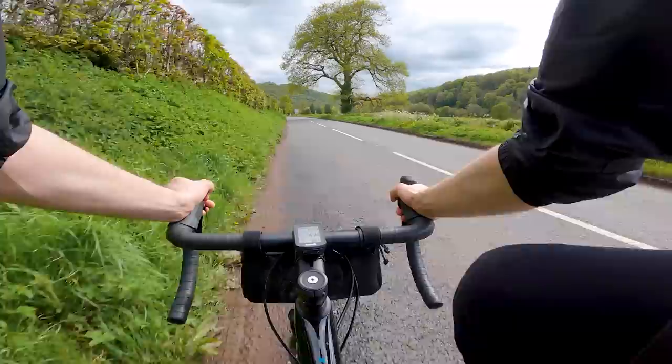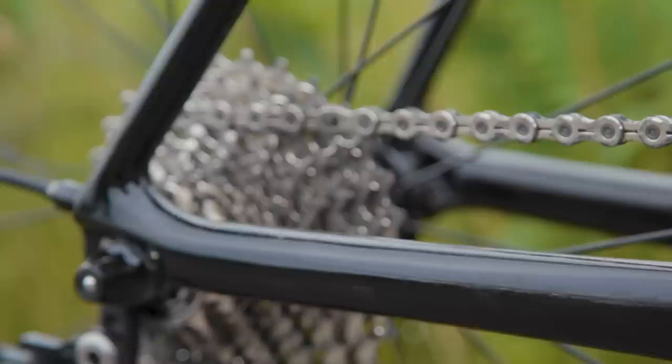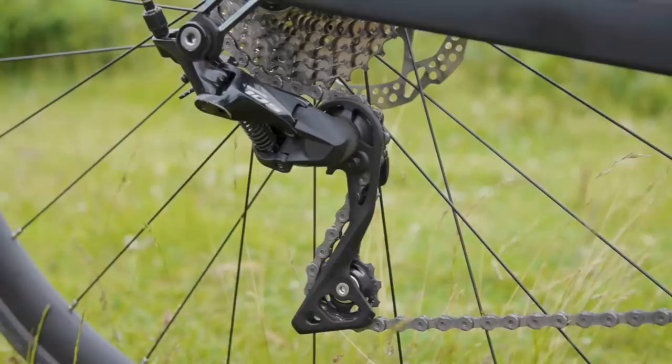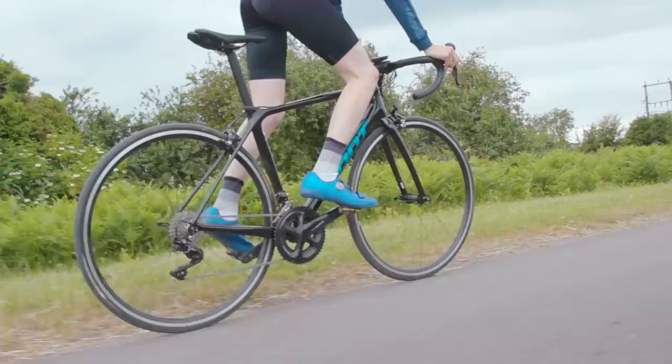The Giant is geared with a 52-36 crank and an 11-30 cassette, while the Merida goes very slightly harder with the same crank, but an 11-28 cassette. An interesting detail though, is that Merida very kindly gives you the medium cage GS rear derailleur, which means that if you ever want to fit a significantly larger cassette, it's better equipped to do that. Giant, on the other hand, gives you the SS short cage derailleur.